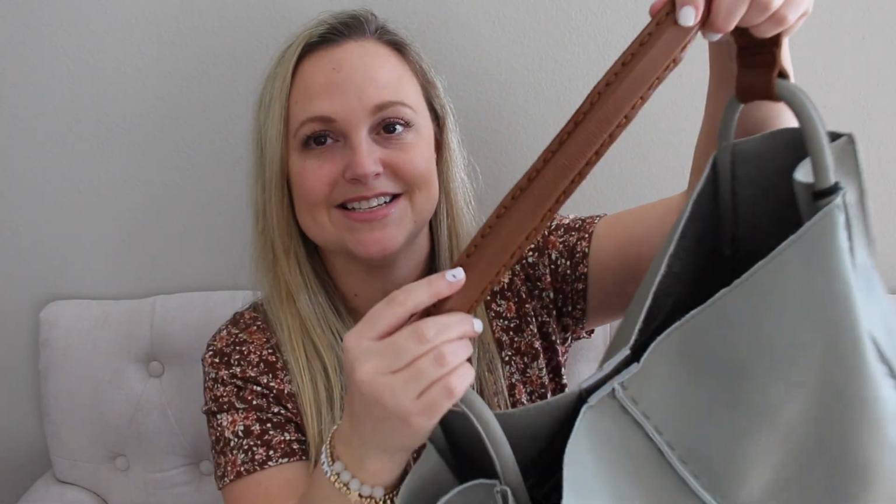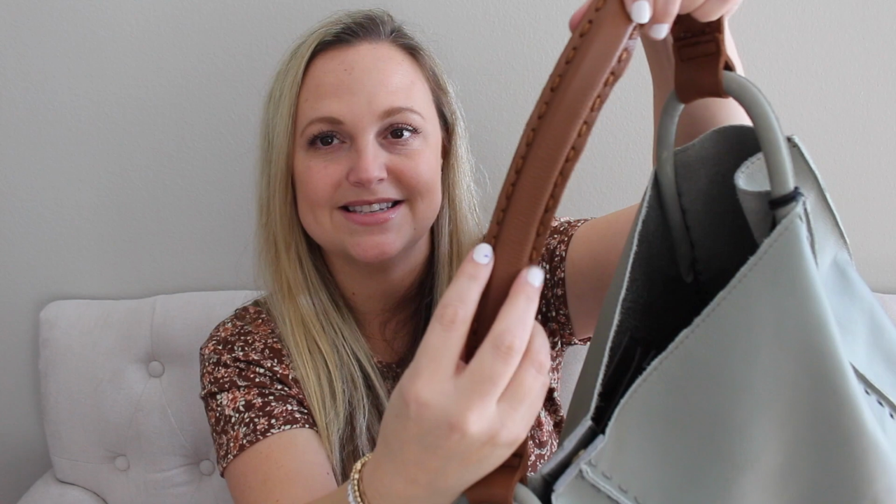The last thing that I want to touch on is the handle of this bag before I put the camera down and show you how I pack it up. The handle actually has this really nice stitching on the side of it here, and it's very soft and squishy.